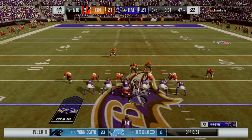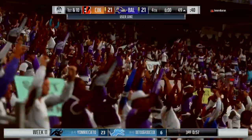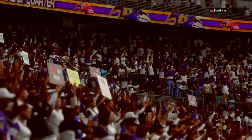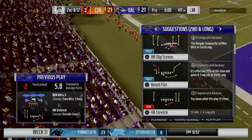On the give, this is Collins running. Nice move will yield nothing as he's stopped behind the line. Back now in Baltimore. All even as we get ready to start the fourth.